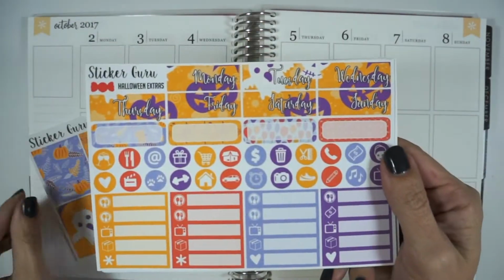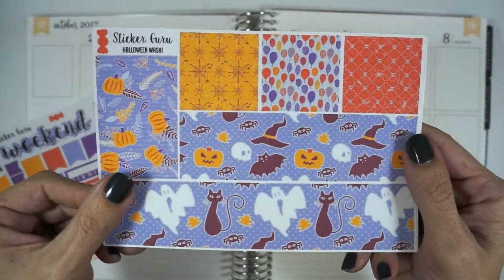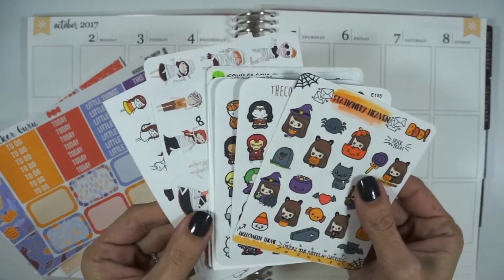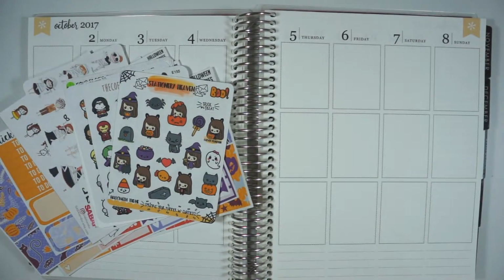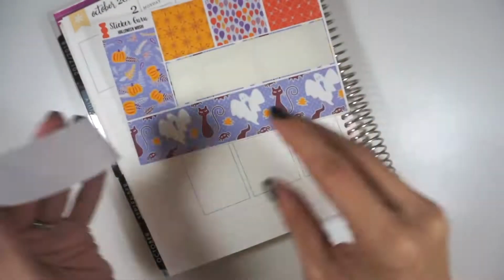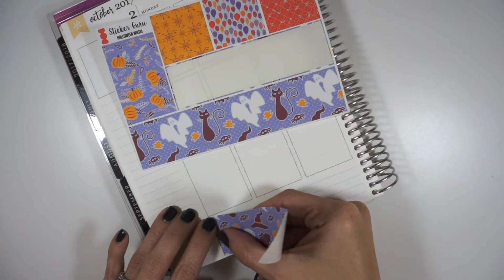This week we're planning for the week of October 2nd through October 8th, and I am using this fun Halloween kit from StickerGuru. I also am going to be using some glitter headers from my stash, as well as all of the Halloween stickers that I've collected so far this season. The first thing that I'm going to do is put down my bottom washi as usual.